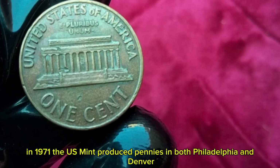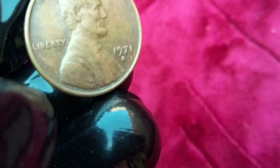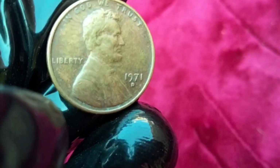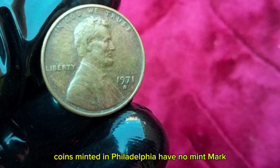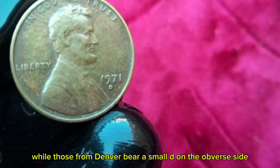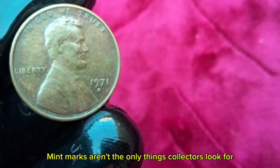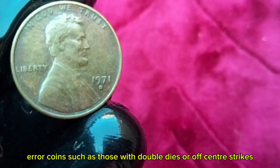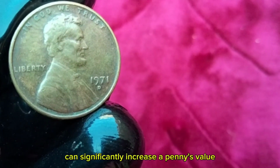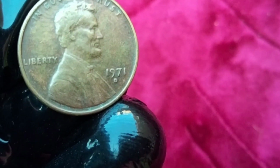In 1971, the U.S. Mint produced pennies in both Philadelphia and Denver. You can identify which mint your penny comes from by looking for the mint mark. Coins minted in Philadelphia have no mint mark, while those from Denver bear a small D on the obverse side, just below the date. Mint marks aren't the only things collectors look for. Error coins, such as those with double dies or off-center strikes, can significantly increase a penny's value. Always check your coins carefully.